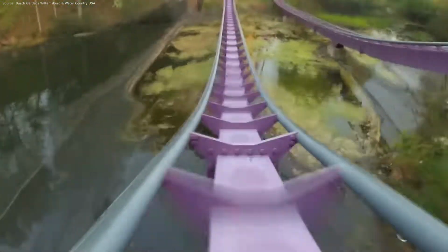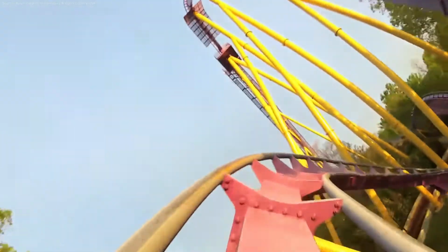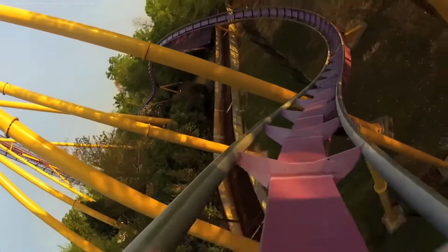The second has an 87-foot drop down to cross the river. The airtime on this one was really strong. Rising up, you hit another set of trim brakes. Unlike the first ones, I found these to be very noticeable. The train felt like it had stopped on the way up.